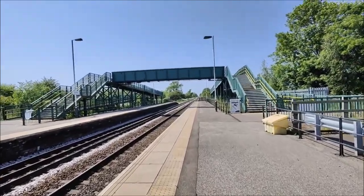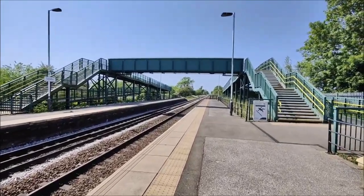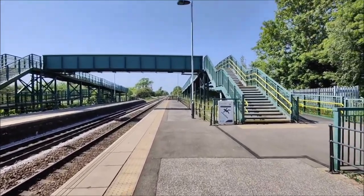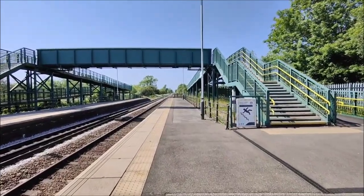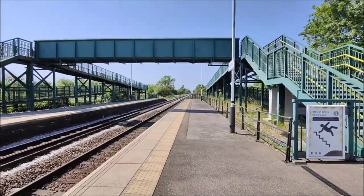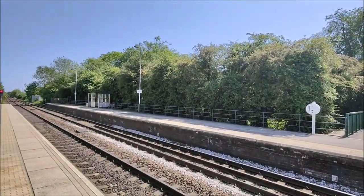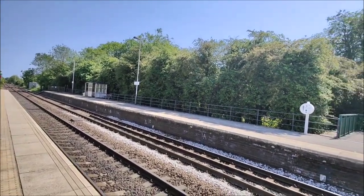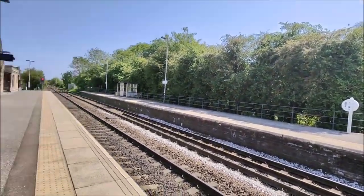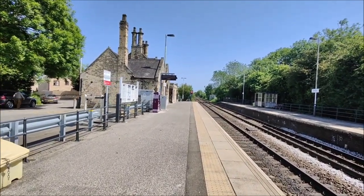So guys, we are here at Saxilby Station. This serves the village of Saxilby in Lincolnshire. And we are on quite an interesting station, which I will explain in just a minute. As we can see, the station is still active. We've got the Gainsborough and Doncaster bound platform there across the road tracks. And we've got here the Lincoln and Peterborough bound platform.